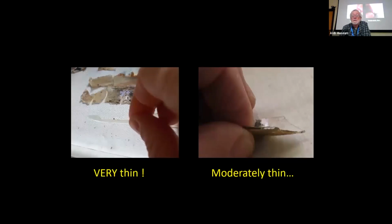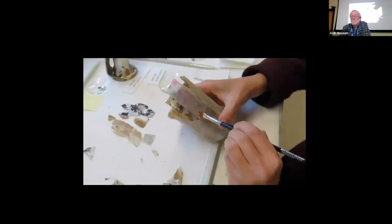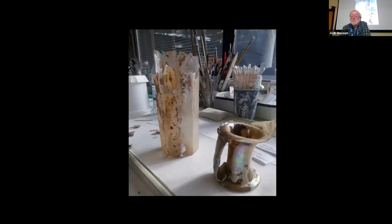Okay, so here's some of the fragments, extremely thin, which is what Claire and I have been working with, or moderately thin. It's still pretty thin. And start from the bottom. The pieces are laid out in the order of assembly. And here's assembling the pieces and then using a soft brush with some acetone to clean up the excess adhesive. It's very easy to remove the excess adhesive. So here's the almost completed assembly.